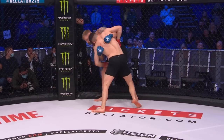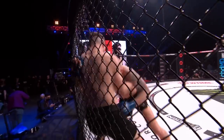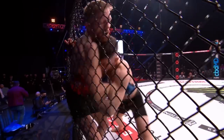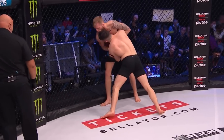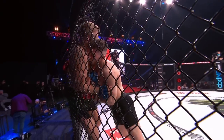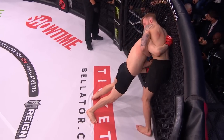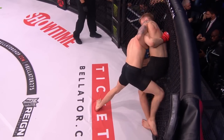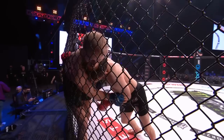Already showing that real strength as well. Kelly forcing Pedersen back, trying to extricate himself from that position though, Pedersen. Great job of ripping that underhook and turning his opponent, Pedersen, around back to the cage. Really showing a lot of strength, good technique also. And already a real sense of the atmosphere at this 3Arena, starting to sing Nathan Kelly's name.